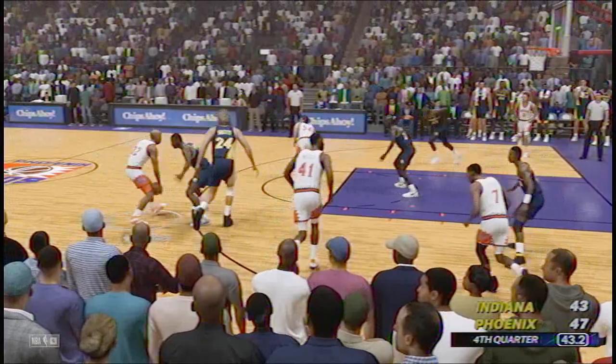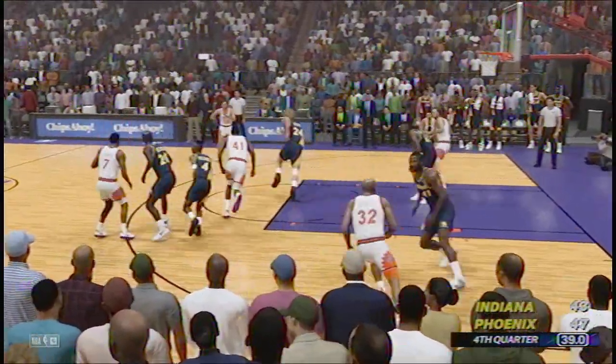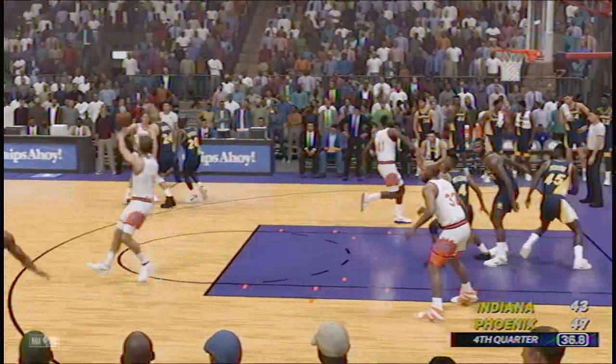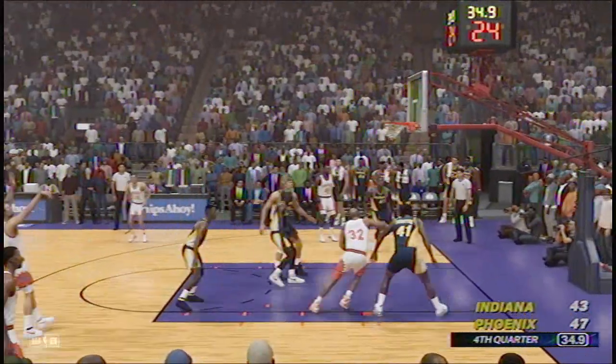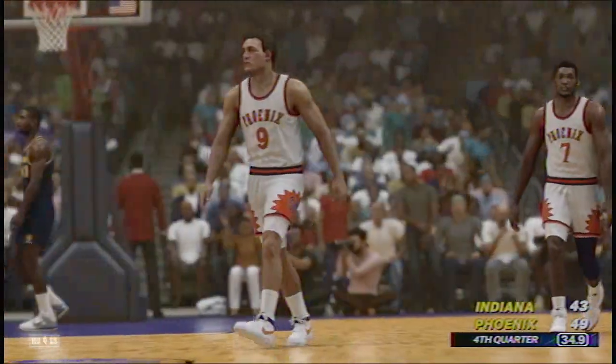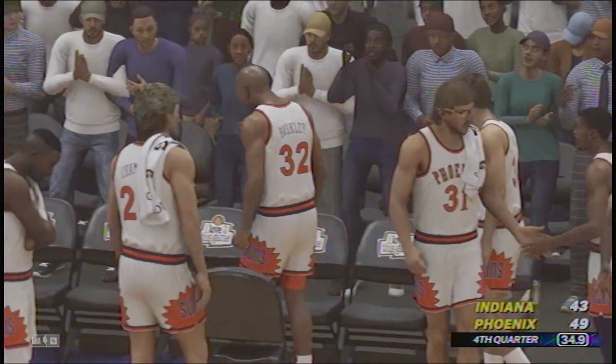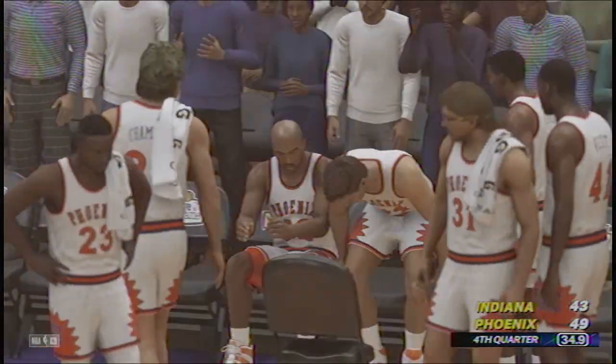Here's Barkley. Double team on Barkley. Passes it to Ainge. Feeds it to Majerle. Tries again, and right through it goes. And the Suns lead by 6. Majerle lives for these moments. How about Thunder Dan making it happen in the clutch?